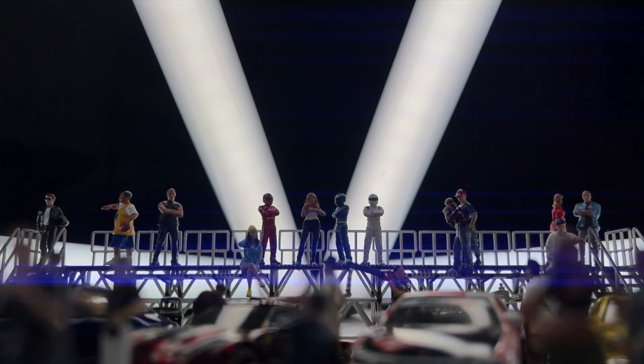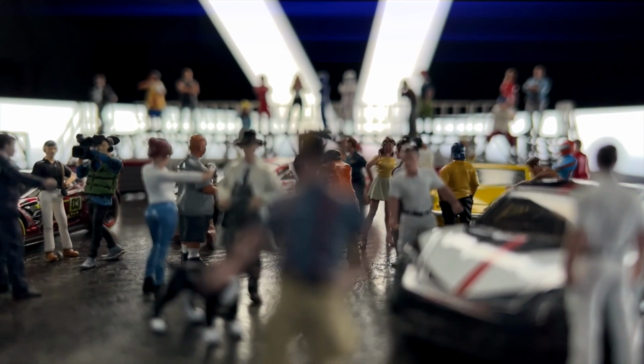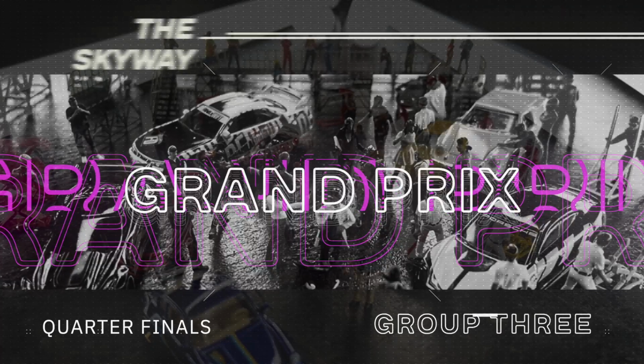There's a hush in the garage today, a focus. The end is in sight. The safety checks are done, the drivers hug their loved ones and take their positions up at the start gate. This is Group 3 of the quarterfinals for the 2022 Skyway Grand Prix.